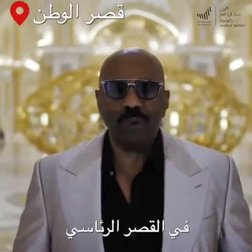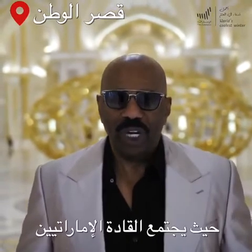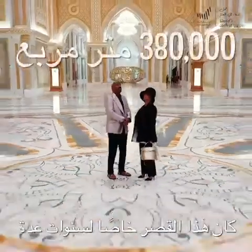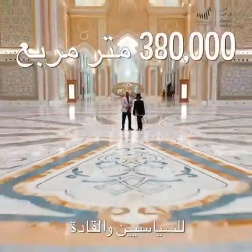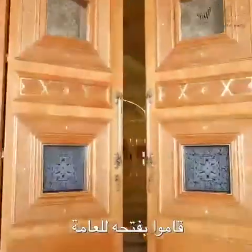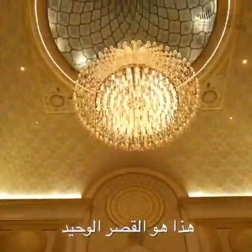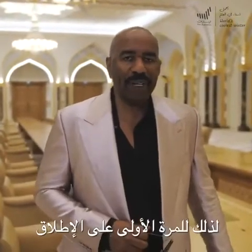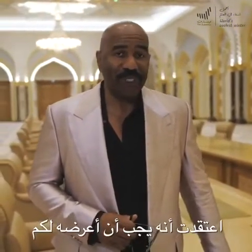Welcome to the Presidential Palace of the Emirates, where Emirate leaders meet and host summits. For years, this was private, available only for politicians and leaders. But last year, they opened this to the public. This is the only palace open to the public in the Middle East. So for the first time ever, I thought I'd show it to you.